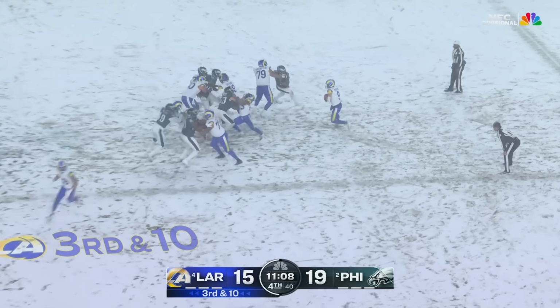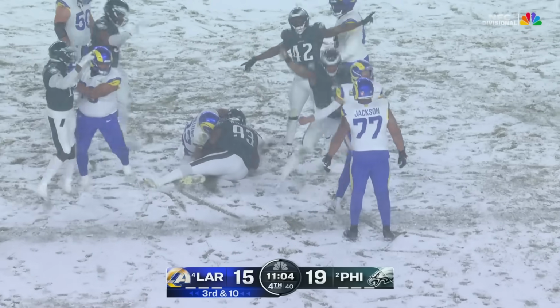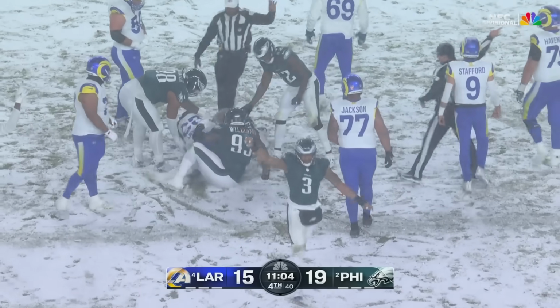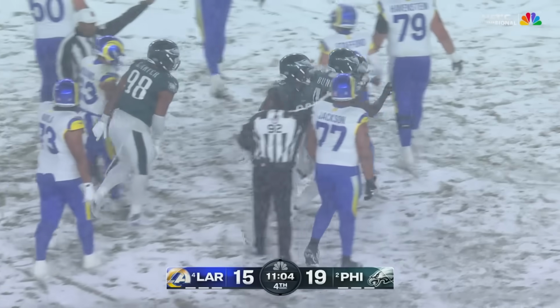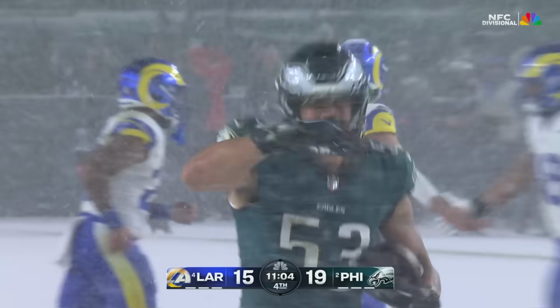Here they come. Picked up for the moment. Stafford trying to get rid of it. Lost the football. The Eagles have it. Off the edge. The pressure caused by Nolan Smith. And Zach Vaughn completes an outstanding drive with the recovery.